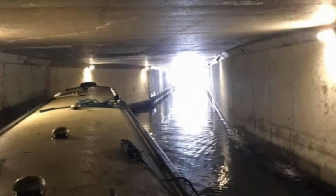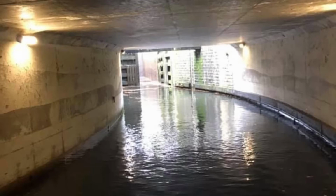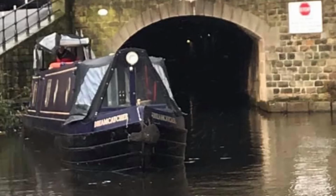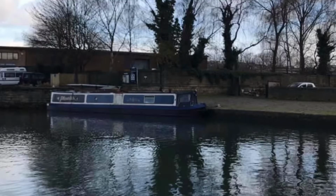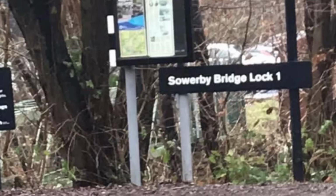It's only quite a short tunnel, just under a road, like we say. And then come out the other side. Quite a picturesque bridge, brick-faced as you come out the other side. And then head down through a couple of locks to Sowerby Lock 1. Yeah. And then there's services there as well. So we used the services, filled up with diesel and bought some gas before we carried on.